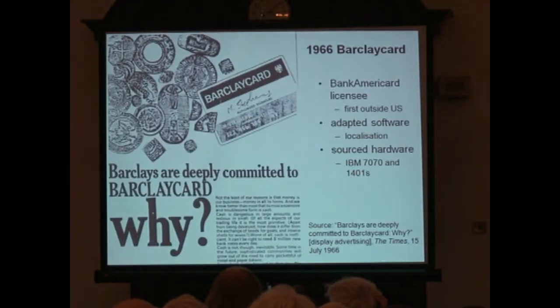So why was Barclaycard IBM? Because Barclaycard was just Bank AmeriCard, a license of Bank AmeriCard. Barclays and Bank of America had a very close relationship, some mutual admiration thing going on there. Barclays liked the way Bank of America was forward thinking with its technology. Bank of America liked Barclays because it's global.